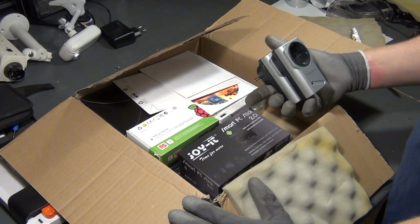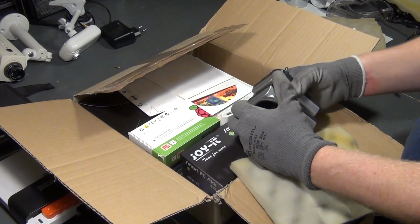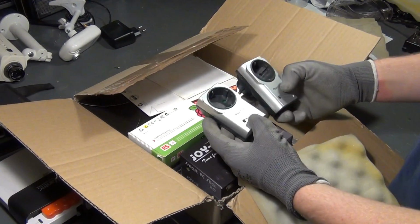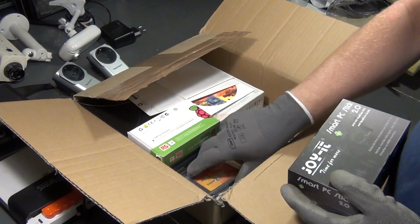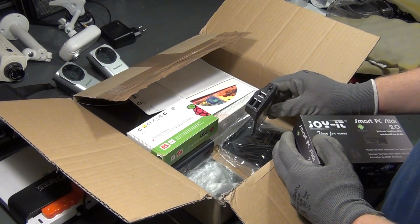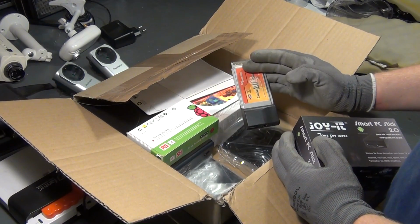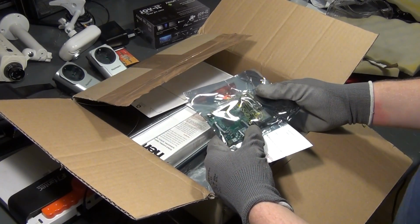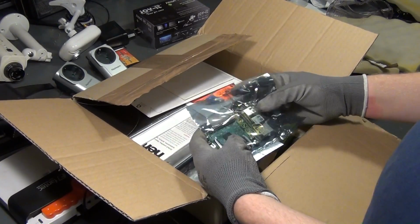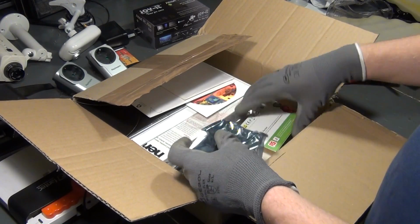And here we are inside box 3, and what we have here is 2 remote control sockets, a so-called Joyit Smart PC stick. So this is similar, I guess, to a Google Chromecast, which I already happen to have, but I'll see later what I can do with this. And here we have a Raspberry Pi 2, and that is actually really great if it still works. Other than that, this box only contains miscellaneous computer parts and some software.